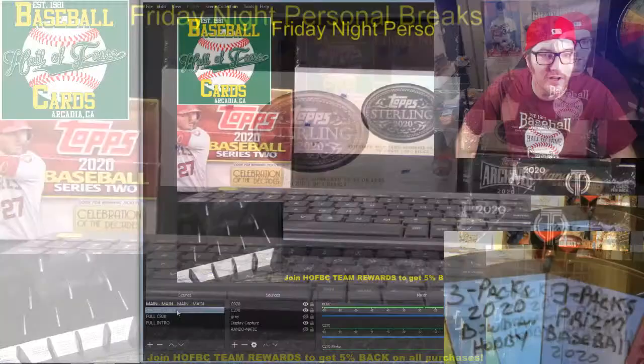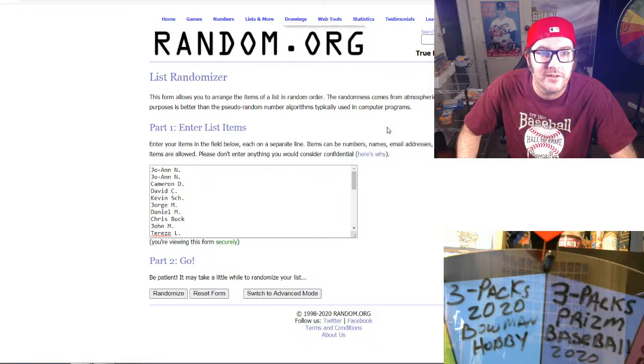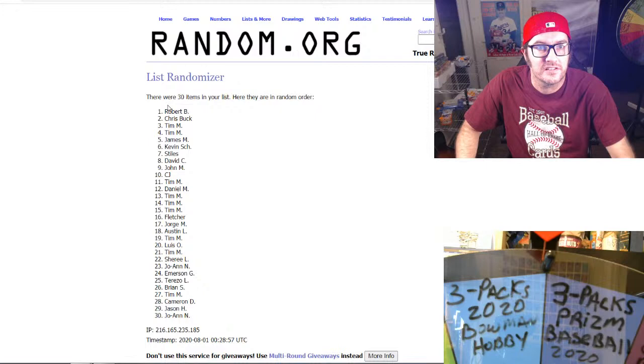Screens. Here's the list of participants in the order they jumped in. Let's randomize that list. Before we do that, we roll the dice. Dice comes up with a six, the hard way. Randomizing this list six times. One, two, three, four, five, six. There's the participants all randomized.